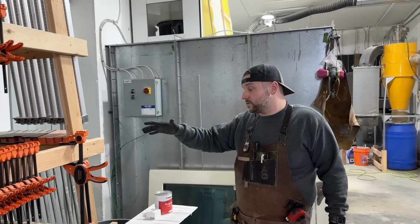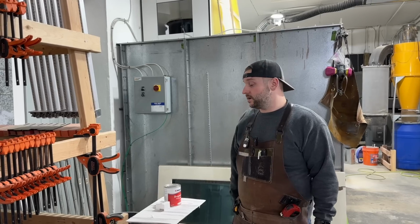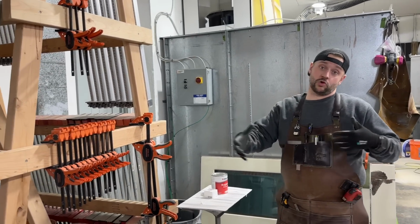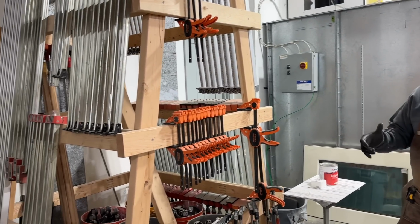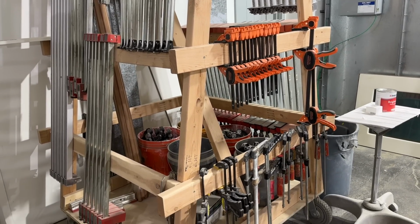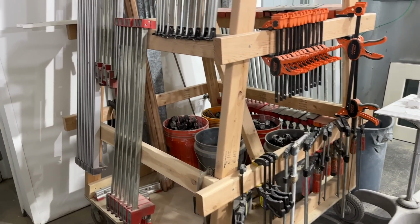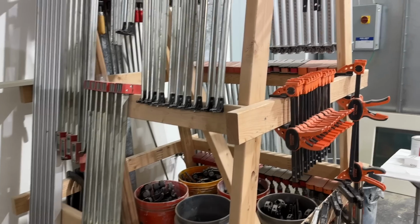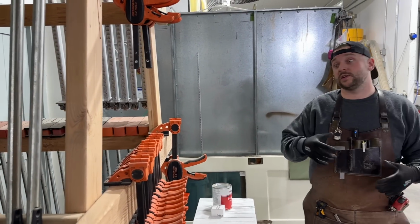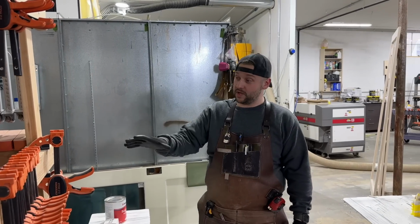Right when you walk into the shop, you have this giant clamp rack right here. We originally built this to be mobile, thinking that we might drag it around the shop. You have to keep in mind that we moved in here from 800 square feet into 5,000, and we were very hesitant to make anything too permanent. So some of the things that you're going to see are still sort of in their first iteration. They haven't made it to a final design, this being one of them.